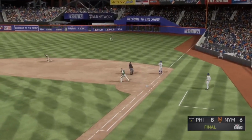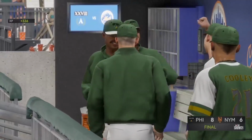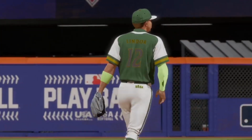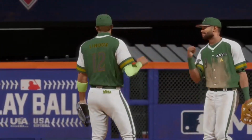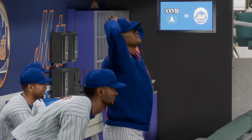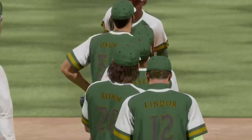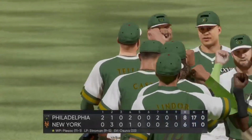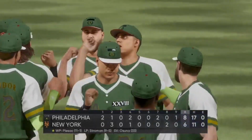Throw on to first is in time to get him, and the Phillies have taken game 1 of the series on the road as the ball game is over. 8-6 the final score tonight. Philadelphia took the lead in the 4th and held on until the end. Zach Plesac hangs win number 11 on his line. Roberto Osuna records the save, his 33rd of the year.